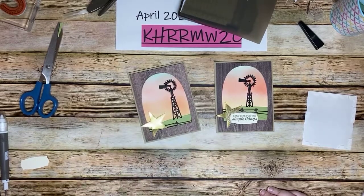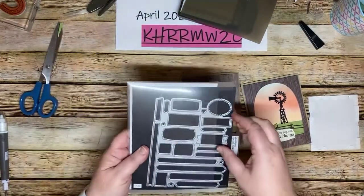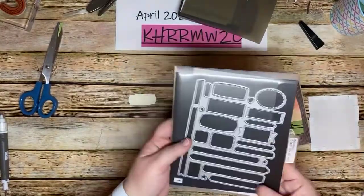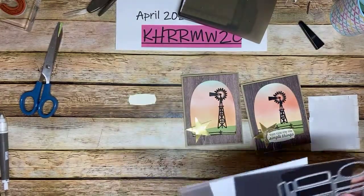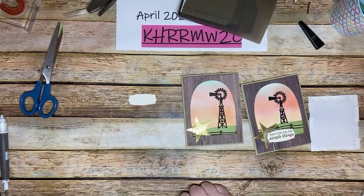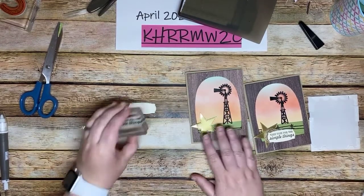Okay. Then we've got this, and this is from the mini messages. Y'all know I love this die, and all of your classes have had this in it, some form or fashion. We're going to use this cutout right here. So I went ahead and die cut it, and let me put this on there. And then we're going to stamp it. What am I stamping? Oh, take time for the simple things. Okay, so it's this one right here.